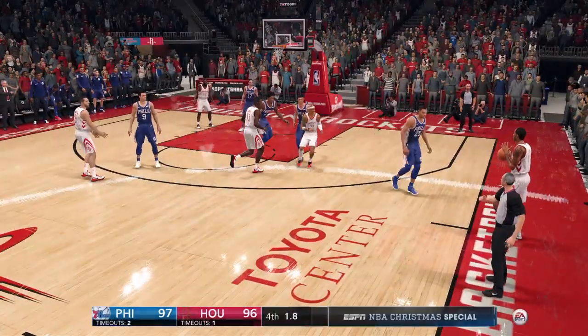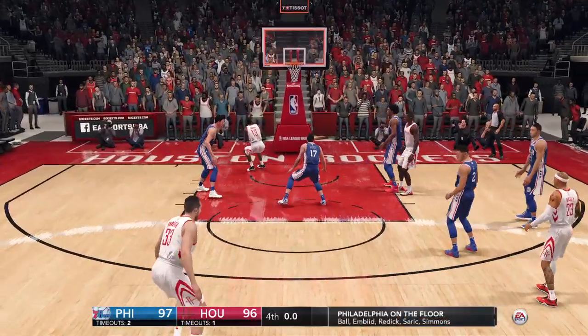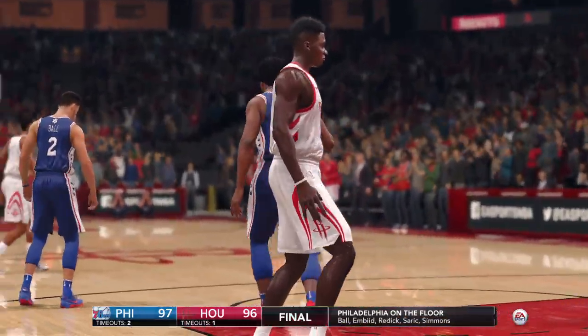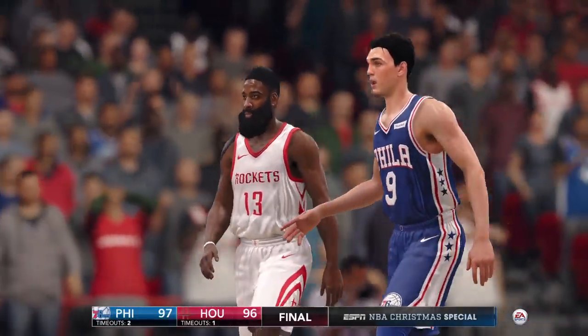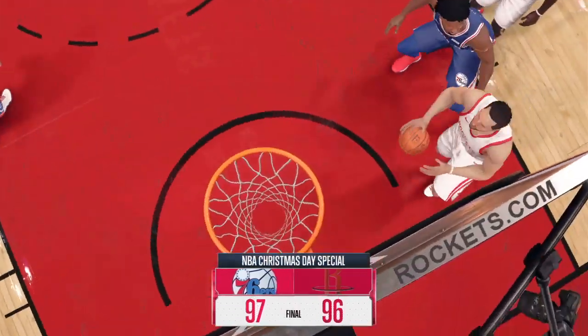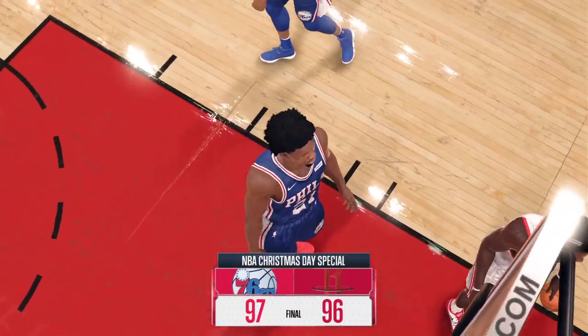Personnel change going on right now. Fires away for the win. Terrible shot. And the game is over. The final score is 97-96.